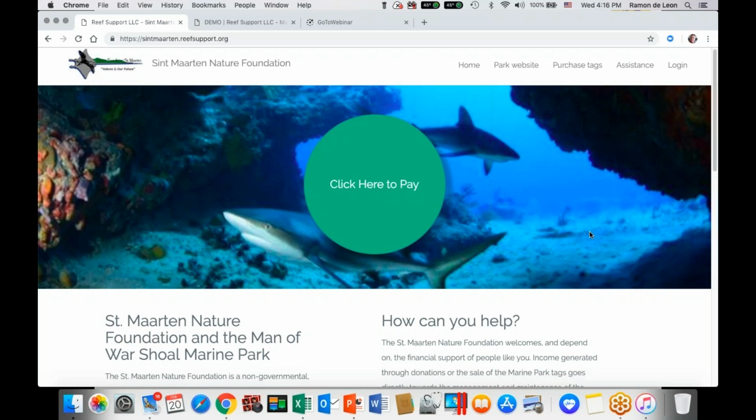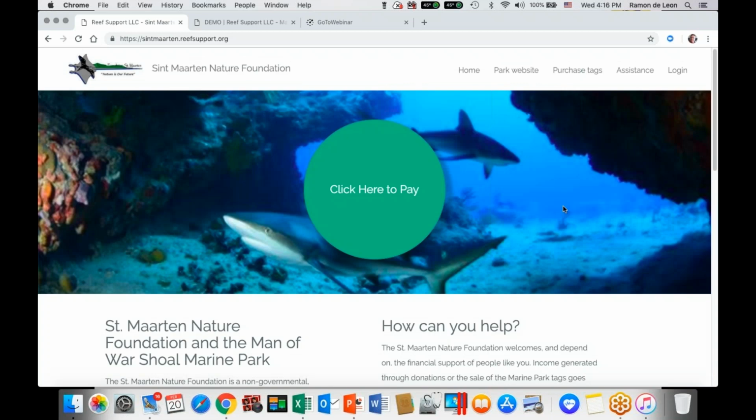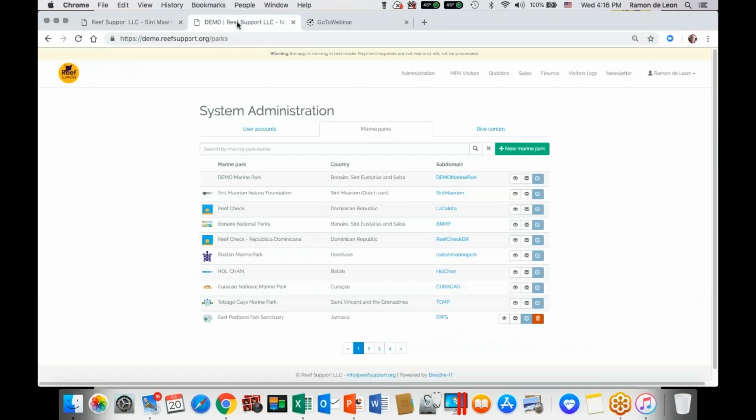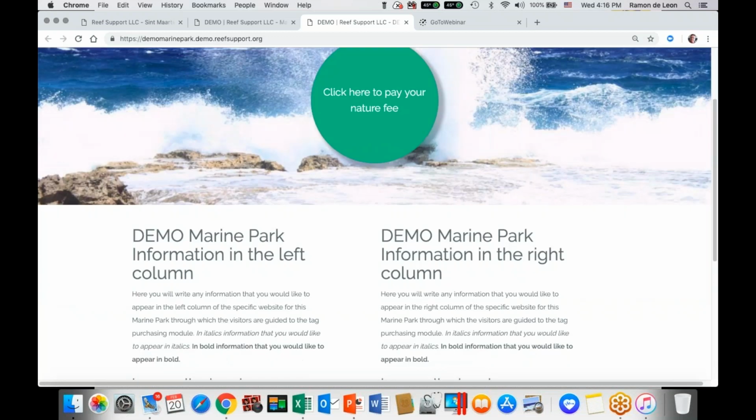This is a live page, so I cannot go here and show you all the way to the end without putting in a real credit card. So I will go to a demo park here, and you will see that the layout is pretty much the same. So how do you pay your marine park? Again, I'm sitting at home planning my holidays, and everywhere I go, on all the web pages I visit, I find the link to this page, and I finally decide to pay. So I click the green button, and here we go.